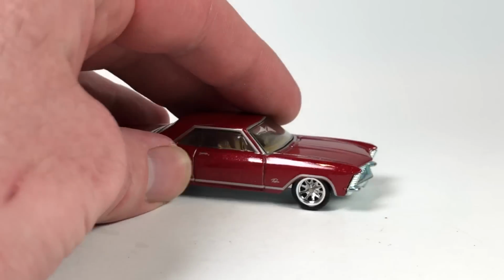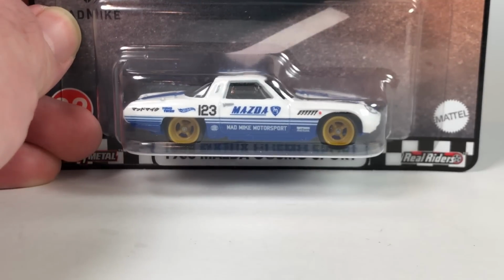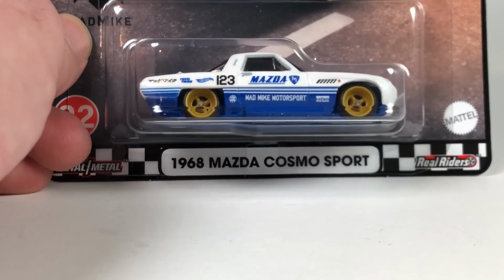Boulevard series is like the hardest series to come by, it seems, in my area anyway. They never get it, rarely ever get it. I found these cars in a box that had been opened by another collector that sniped out the ones that he wanted and left the rest of the box behind, and I picked up these 3 cars. Mad Mike Motorsport, Mazda Cosmo Sport, 1968.